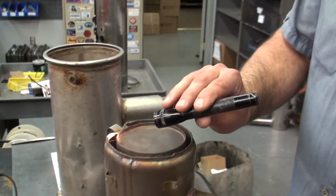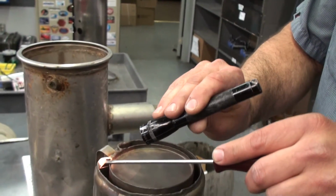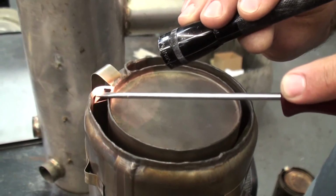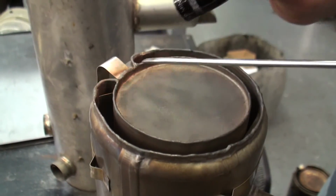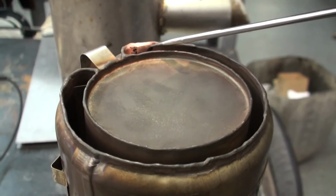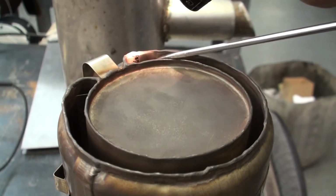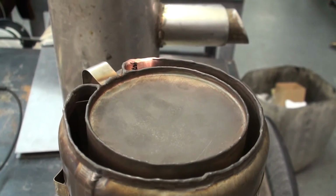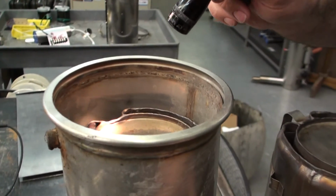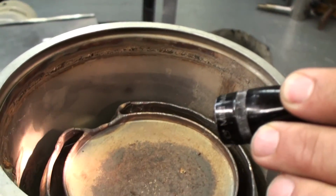Zoom in here, you can see a good example of this crack here. It runs at least an inch across there, and then again on the other side it starts here and runs all the way out to here. And that is a failure. Will fail pressure decay test. This one actually has a major failure here on this crack.